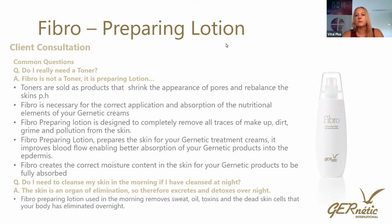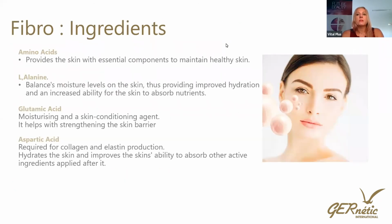So we'll be looking at some of those benefits in a bit more detail later, but you can see the difference here and how Fibro is essential in your home care treatment to really get the best out of your GERnetic treatment creams. Often clients will ask, do I need to cleanse my skin in the morning if I've cleansed at night? And we hear this quite a lot. Yes, we do. The skin is an organ of elimination, so therefore excretes and detoxifies overnight. Fibro preparing lotion used in the morning removes sweat, oil, toxins, and the dead skin cells that your body has eliminated overnight. So let's have a look at some of the ingredients of our Fibro lotion.